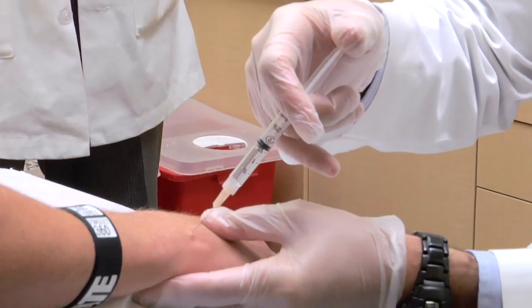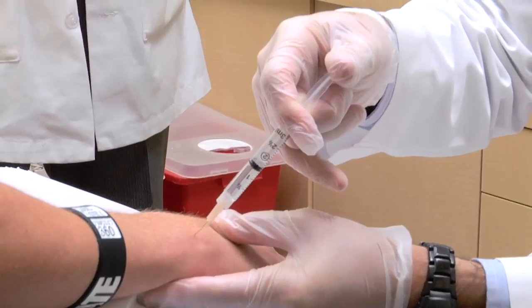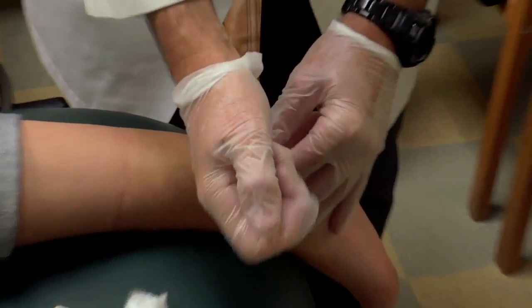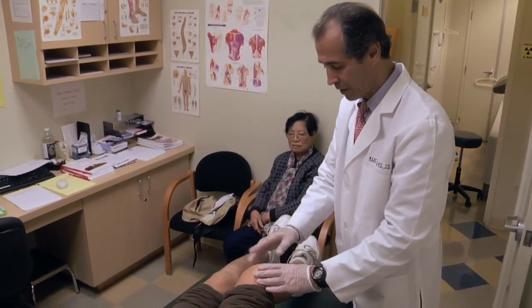I practice prolotherapy. I've treated thousands and thousands of patients over the years. The reason I do prolotherapy, it worked on me and it works on my patients. Prolotherapy is a surgical alternative that reduces or eliminates pain. We inject the area of the injury, typically with dextrose and lidocaine, to stimulate an immune response to bring cells to the area and rejuvenate the tissue.